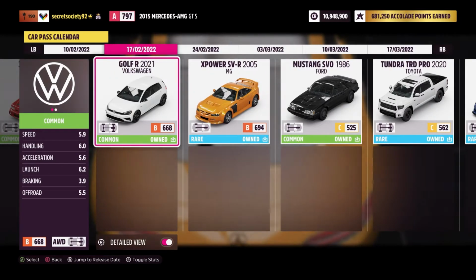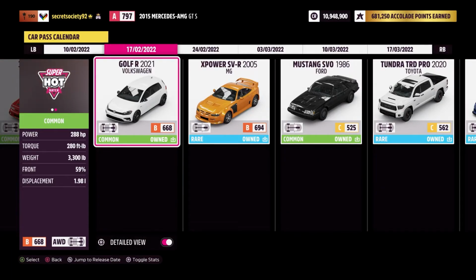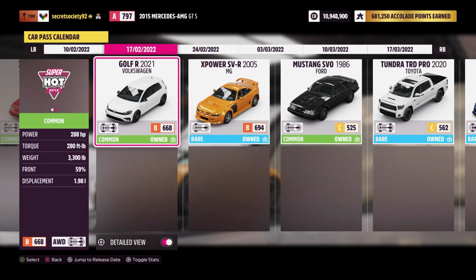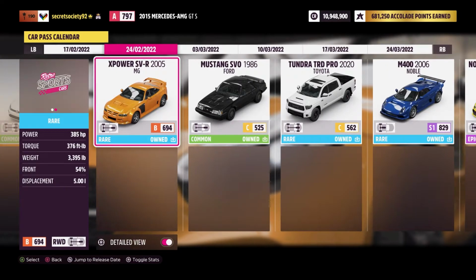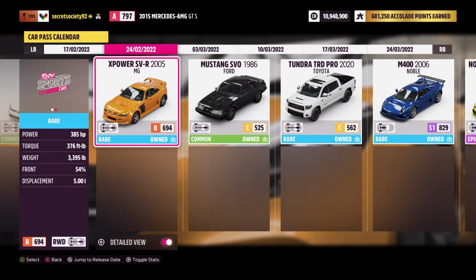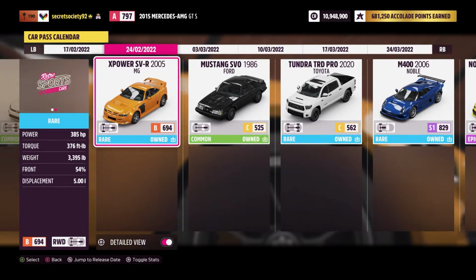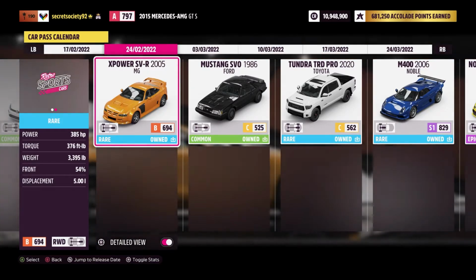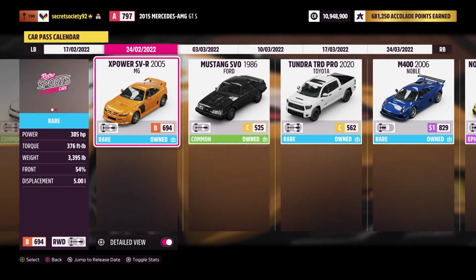Then we have the Golf R. It's basically a slightly more upgraded, slightly heavier version of another Golf that we've already had plenty of times before. But at the end of the day, it's another modern hatchback, and I am a fan of those cars, so it's nice to have them. Then we got the awesome MGX Power SVR, a car I've wanted in a Forza game for a very long time, and we got it, and it didn't disappoint. Even though it's not the best version of the car, because it's the automatic version, it's still a glorious car, and that 5 litre Mustang engine really does sound excellent.